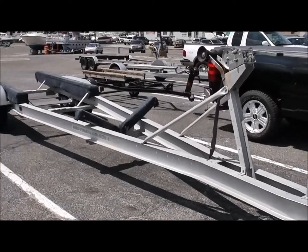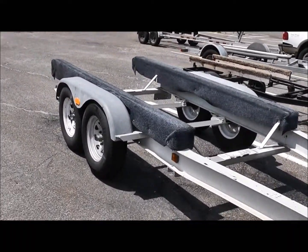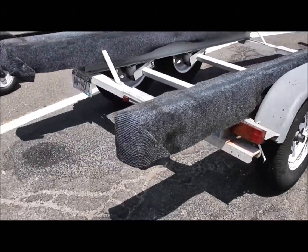Aluminum float-on trailer, 7,500 pound rating, LED lights.